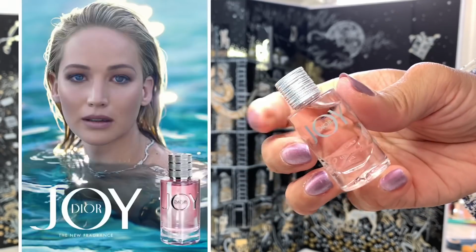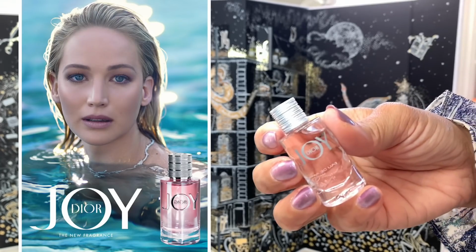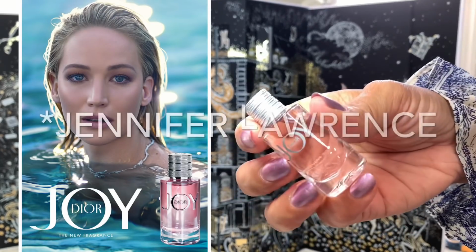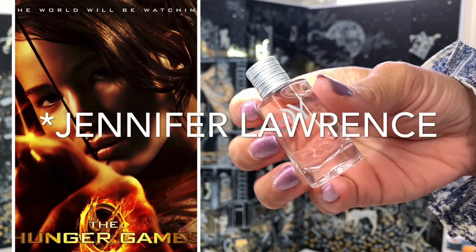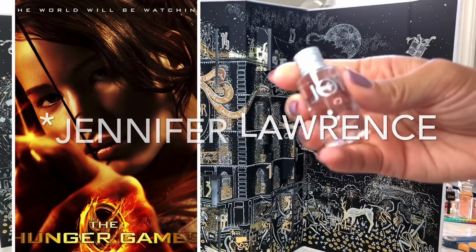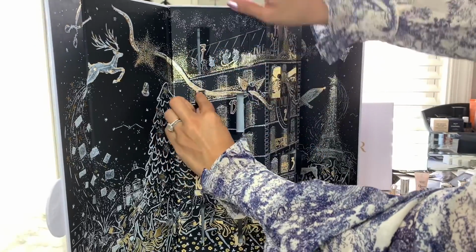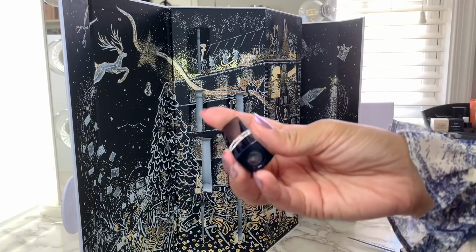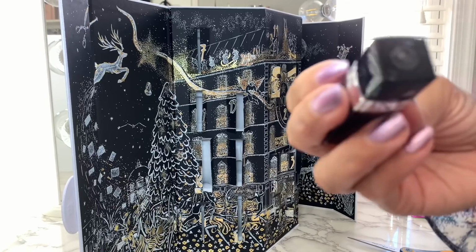This is the one with, what's her name, the actress from like Hunger Games. Anyway, she's the face of Joy. So that's 18. Okay, 19 is right here, and it's another lipstick. So this is the mini. Oh, another one? Oh, okay.